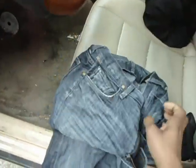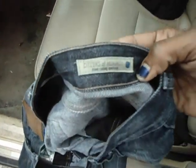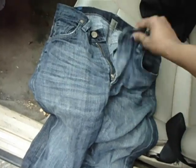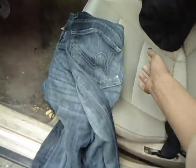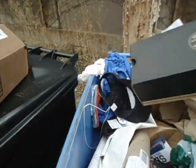Guys, I wanted to show you what I just got out of the garbage. I found some Citizen of Humanity jeans. If you are on my Facebook page, you will see this is one of the items that I listed. So, yeah, let me continue looking. This works.